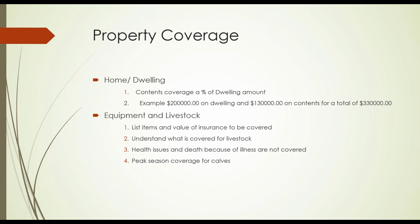They also prorate the value because that calf, when it's born, may be worth $300 or $400, but when you sell it, it may be worth $750 to $800, or last year even more. So you're paying a lesser rate because the calf's not worth $800 its whole life. Next screen.